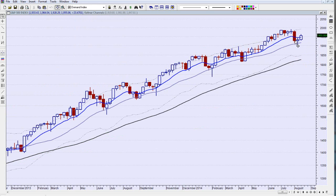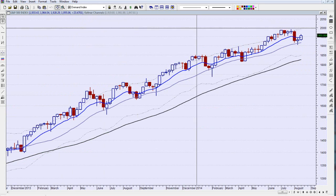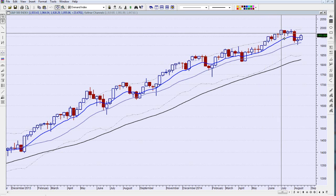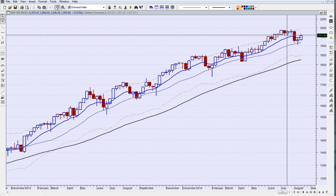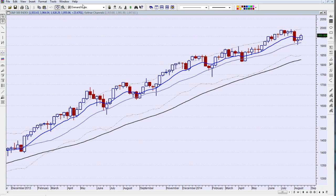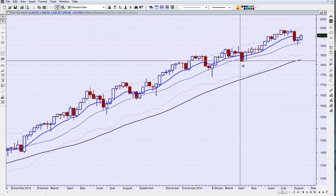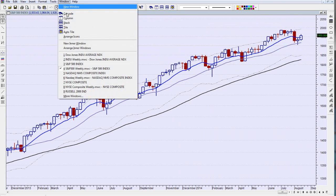It didn't sell off nearly to the degree that the Dow did, because you can see where the trading, let me put my little cursor in here. It's closed back in here below the closes of about 6 weeks up here. Not nearly the degree of the Dow, and it's back above the 10-week moving average too. So you look at that and think, well, it doesn't seem to want to roll over.